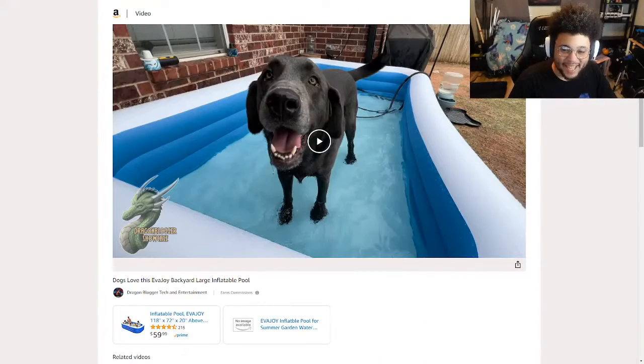Now Demetrius also does another water-based product here, and you get to see his cute, precious pupper. This is the EvaJoy pool, and it has a lot of space. It looks like it can hold about 6 people. It's super easy to set up, but you get to see this beautiful pupper. Hold on, I'm gonna show you guys this thumbnail. Look at him. Look at his precious face.